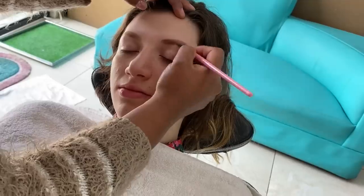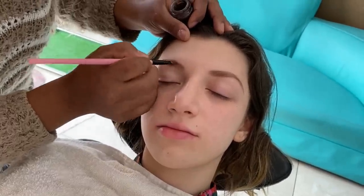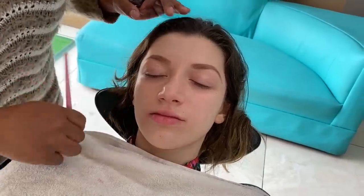Yeah, so that just made the experience a lot more uncomfortable because she just kept mentioning it and talking about it over and over again. But if we keep that aside, I actually like the way my eyebrows turned out, and believe it or not, she did not need to pluck them. She did not need to use that razor on me.